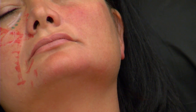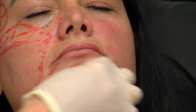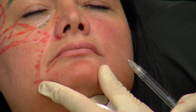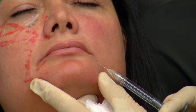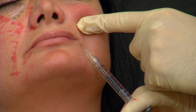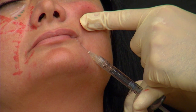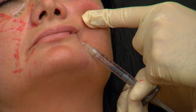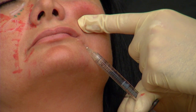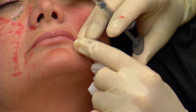It's much nicer. Now we're going to use some of the Volbella to try to address the corner of the mouth. This is again important as this does portray someone who is a little sad. And what we're going to do is try to get into the corner. And the idea here is to be superficial and small amounts. And you see how it's just flowing. Okay. And already it has gone up.